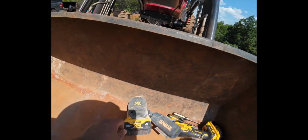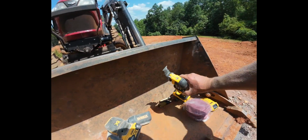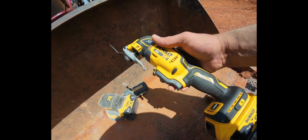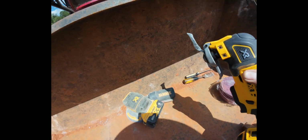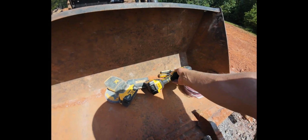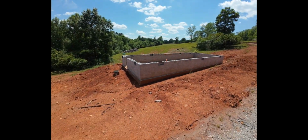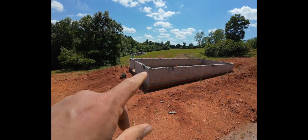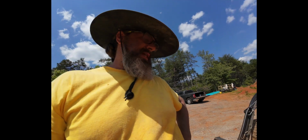I ordered the sander and an oscillating tool came with it. Never used one before. I've seen people really like them, but I've never used one. And I already destroyed the blade on it because it's not made for masonry, but I still wanted to see what it would do. And what it does is it chips all that masonry stuff, all the mortar, off like a charm. But that's not a masonry blade.